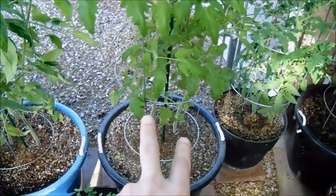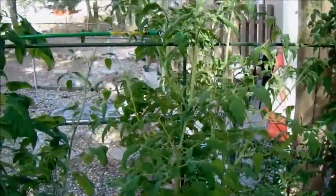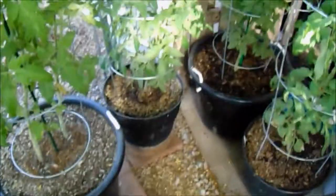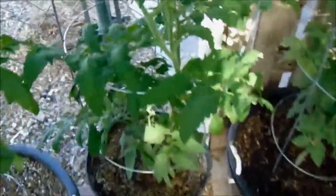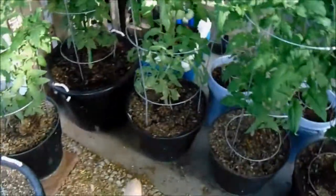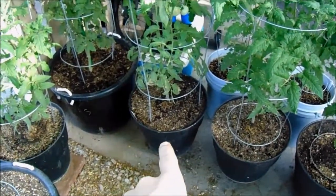Okay. And this is two Amana orange tomatoes. These are all taller than me. And I'm 6'1". That is a dwarf purple heart. Back here is two Tasmanian chocolate tomatoes. This is a Mr. Snow tomato.